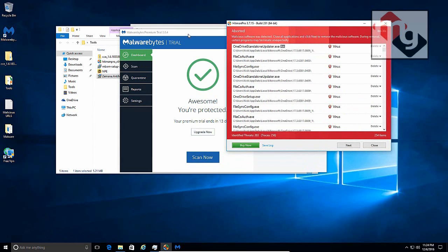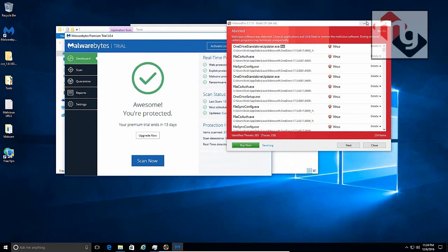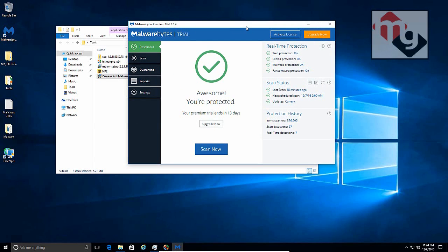So, my thoughts on Malwarebytes 3.0. It failed. I can't be nice about this. I used to love Malwarebytes, but I don't know what's going on. I know this is a beta. Come on, really? Fix it. That's what I've got to say. Fix it before you release it. Don't release it like this.